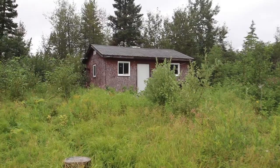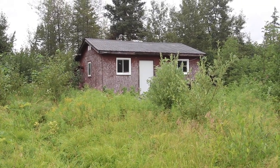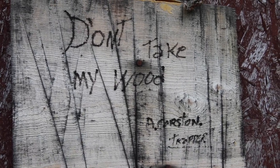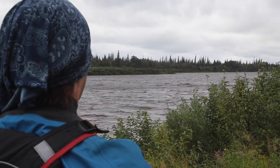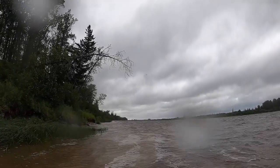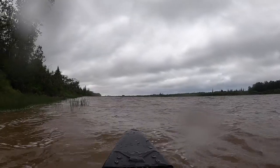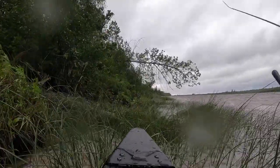This is the first cabin that we've seen since day two. So we're coming back into civilization again. A trapper's cabin. We were kind of thinking about camping just here, but we might move on. We're just going to try to figure out what we're going to do now. Cool. Do you think we should get out here or in the reeds here? Yeah, this looks pretty good, eh? Yeah. All right, bro.